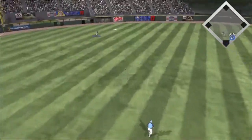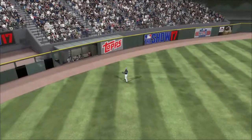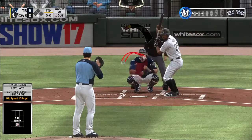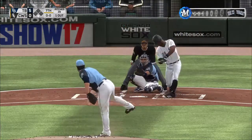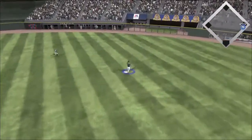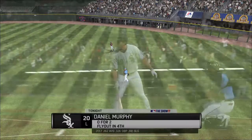Slapped hard the opposite way. Martin has to retreat a bit, but he gets there for out number 1. Ready once again, Tommy Pham. 0 for 2 on his line thus far. Lifted in the air out to right. Calhoun is right there as he takes it for the 2nd out.